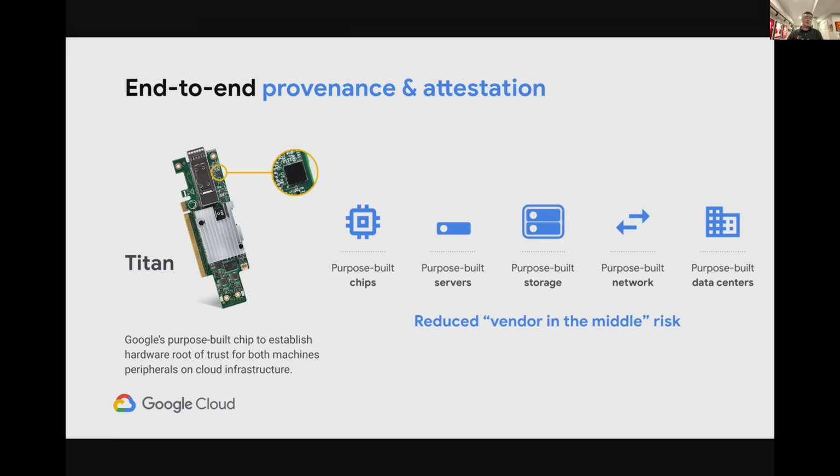I think a lot of you are probably familiar with Spectre and Meltdown, which we'll see a little bit later. But these vulnerabilities, unfortunately, when they were disclosed, which were actually disclosed by Google researchers in Project Zero, the world had to scramble, and oftentimes you're waiting for a fix from someone else. By controlling this end-to-end, it gives us the ability to react quickly and get ahead of these problems before our customers even see these.